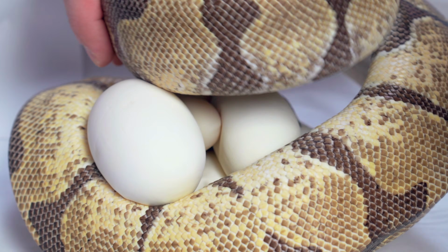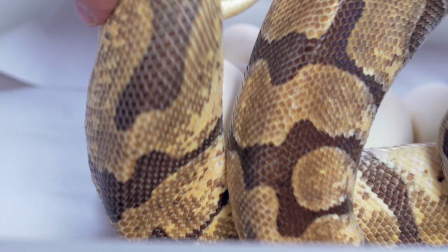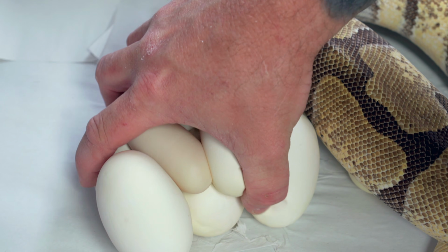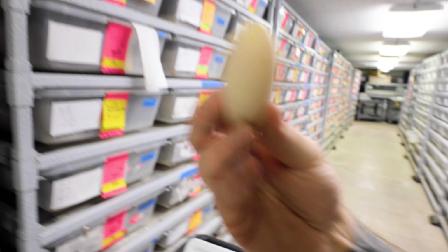Oh, it just looks like there's at least one little slug in there I can see. Hopefully only the one. We could produce some albino Enchi clowns from this, which would be so dope. I mean, I tell you what, that would be amazing. Let's go ahead, put this over here. And yes, there was one little slugger in here.